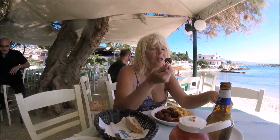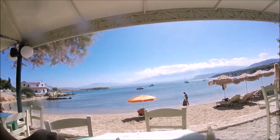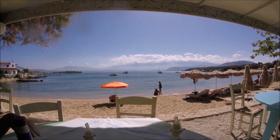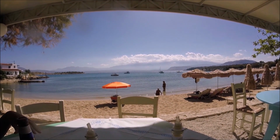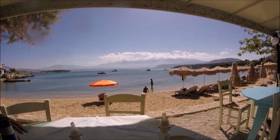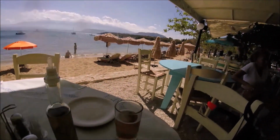Enjoying it, Linda? Okay. Yes. And another boat has turned up now, look. He's just dropped his anchor and dragged it back. And now they're all having a dip. Awesome. And this Fix beer is beautiful. Awesome. Okay guys, here's that squid.